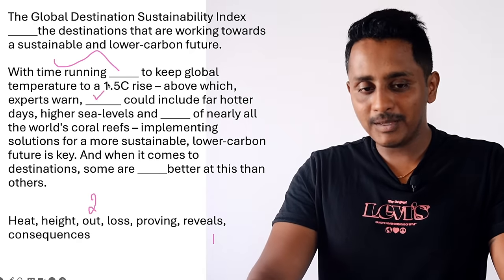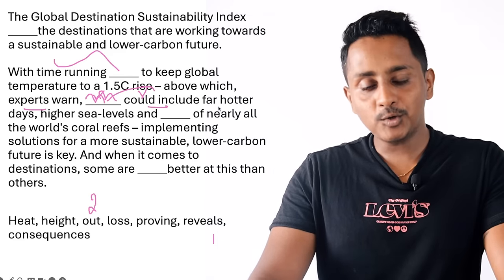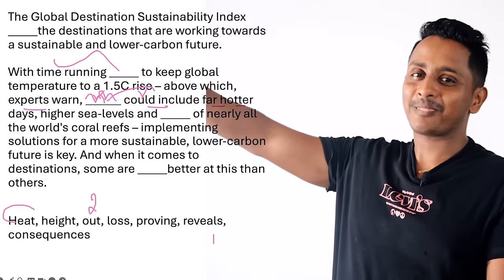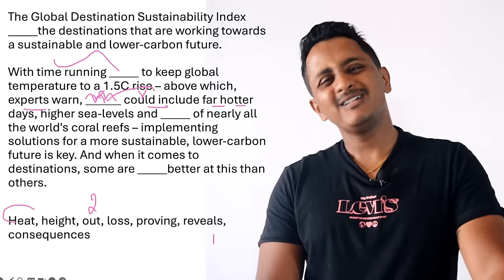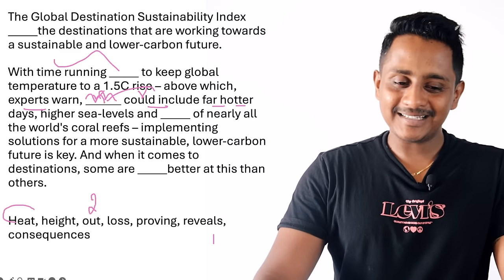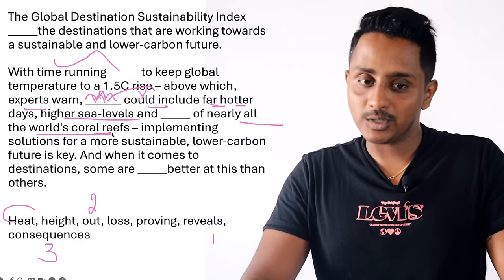But here, people would end up writing, above which experts warn, dash could include. Could is a verb, could include, here a noun has to come. Dash could include far hotter days, people would write, heat could include. This is the trap. Heat is like a girl, Aishwarya Rai, standing there, and you're just watching her and walking. No problem if you watch her, but you also need to pay a little attention to what waits for you ahead. Correct: its consequences could include hotter days, higher sea levels, and nearly all the world's coral reefs.